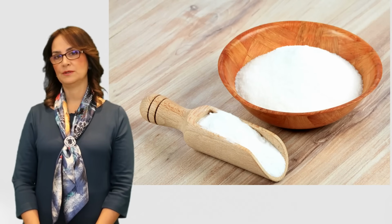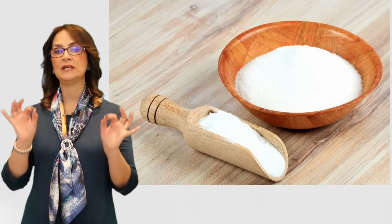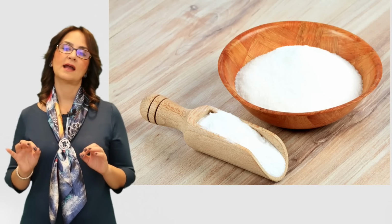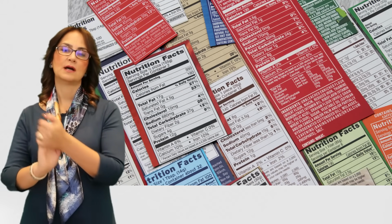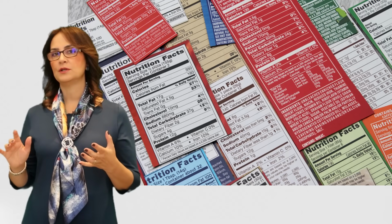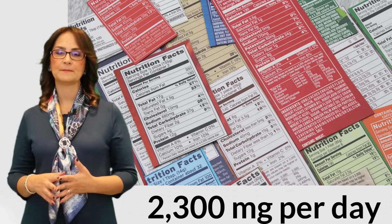So the second thing is limit the amount of sodium. Salt is very dangerous, and if you're not used to reading the labels of all the foods you eat every day, I highly recommend you to start reading and using a calculator to add all the salt you eat in a day. And you should limit to 2,300 milligrams of sodium per day.